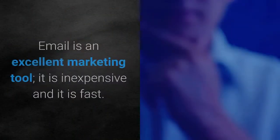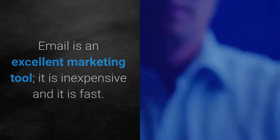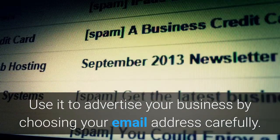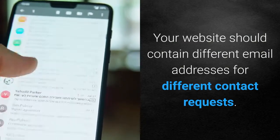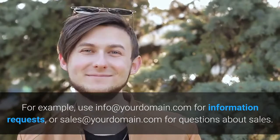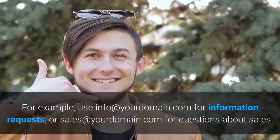Email is an excellent marketing tool. It is inexpensive and it is fast. Use it to advertise your business by choosing your email address carefully. Your website should contain different email addresses for different contact requests. For example, use info@yourdomain.com for information requests, or sales@yourdomain.com for questions about sales.